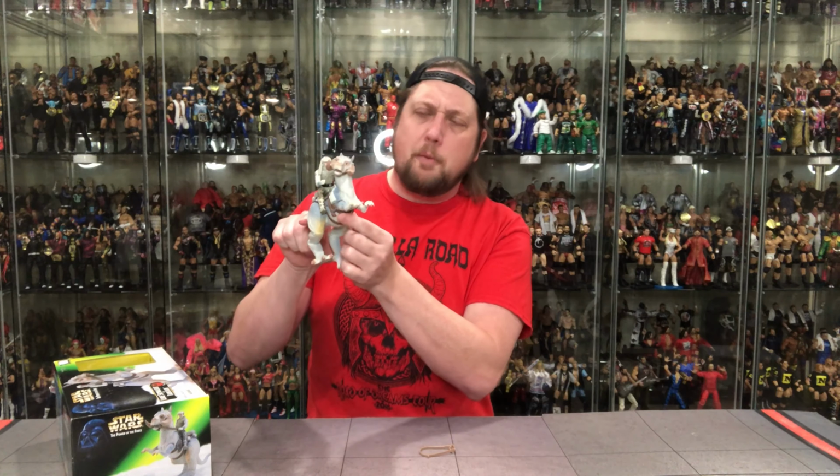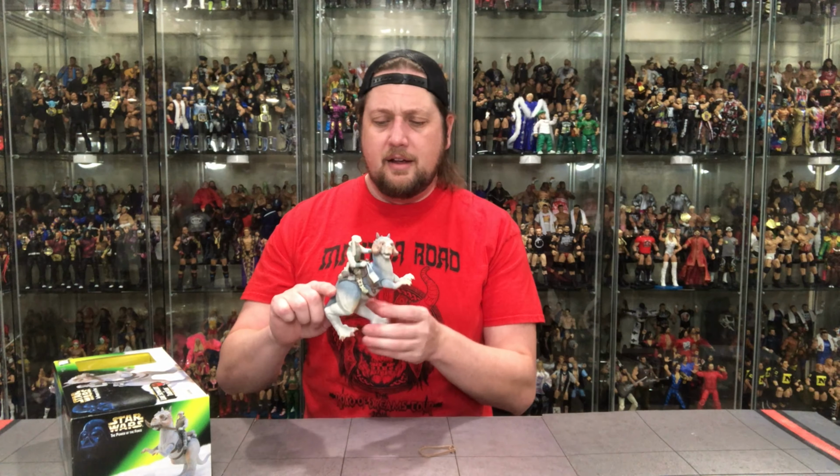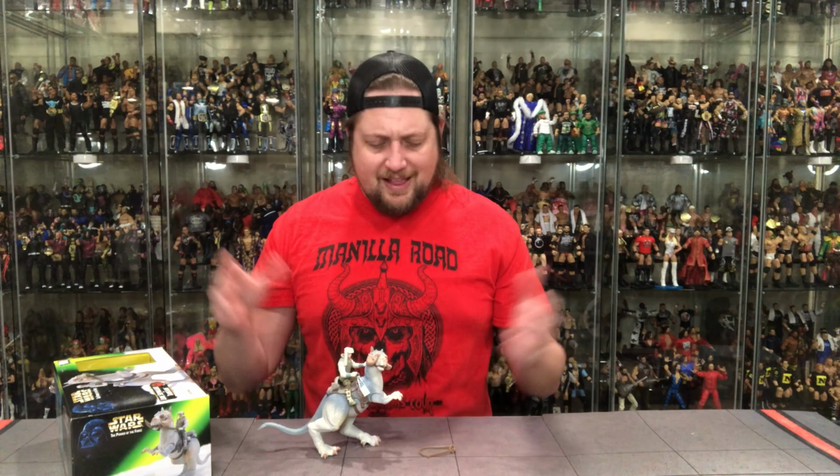He does not open up on the belly. If you remember the old school early 80s Kenner one, I believe that opened up in the belly. You could stick Luke inside there and keep him warm on a cold Arctic night in Hothland. You can't do that with these. Maybe that was too much for little kids in the mid-90s and now. I don't know. You guys tell me, but I like it. I'm all in. I'm all in on the Tauntaun love.